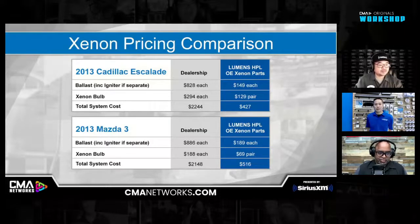Exactly. And with the Mazda, again, the bulb is a little less expensive, but we're still looking at $2,148. And this is on a Mazda 3. It's a great vehicle, but I wouldn't call it a luxury vehicle by any means, right? And picking up a 2013 Mazda 3 nowadays, what does that cost you? Maybe $10,000, maybe less. I'd really say between 7 and 8. So I picked up a Mazda, let's say $10,000 to be fair.